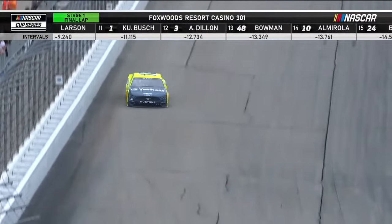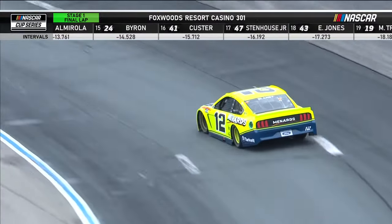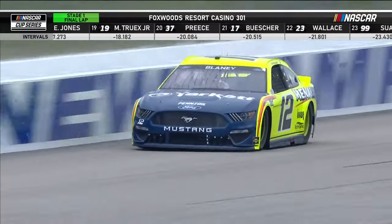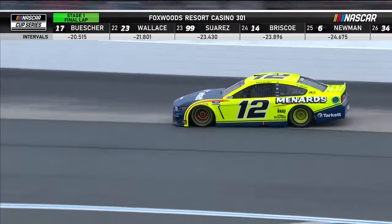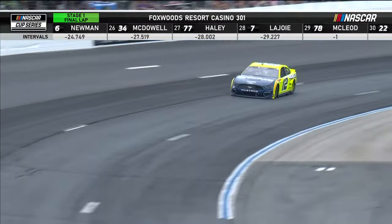Ryan Blaney right here, down into turn one on the final lap of stage one. Great pace from this Penske car. Him and Brad Keselowski both out in control of this field. This would be good momentum for Blaney if he can win this stage and maybe continue to have a successful day.